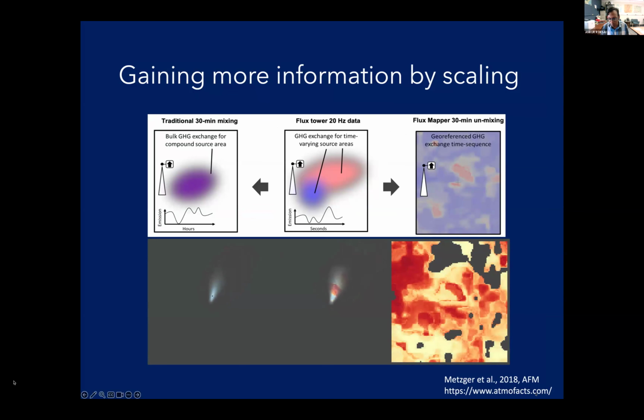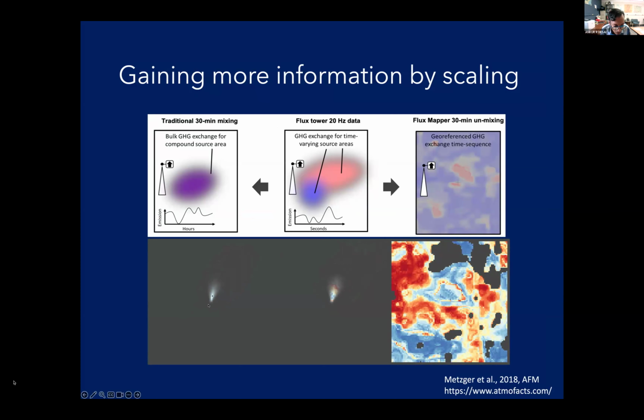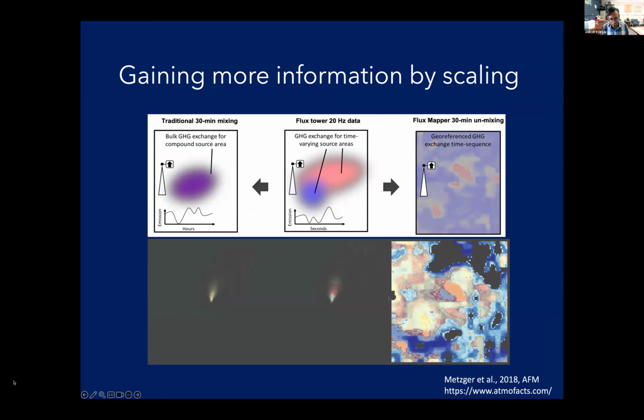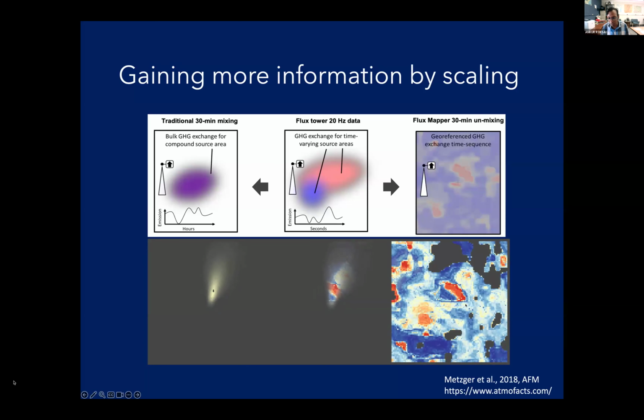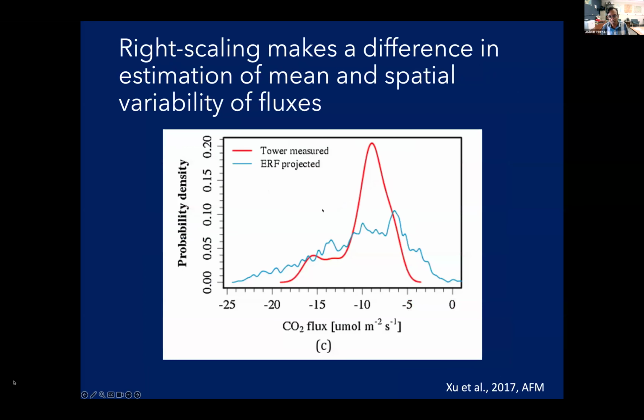So here's Atmofacts, Stefan's new company. He has this little fun animation showing how you might imagine we could get to this on the right from what we've traditionally done on the left, if we really want to scale fluxes properly, and especially for detecting things like hotspots or treatments or differences. One of the things we found, even in early work from Ke Xu, is that even if you just looked at the statistical distribution, if you wanted to get the mean flux from the tower versus what we get from the entire grid after we do this reprojection, we get a very different answer.